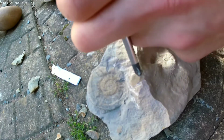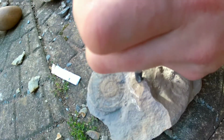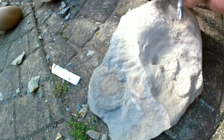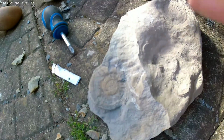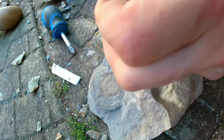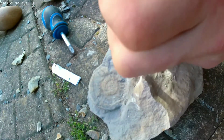But you can hear from the sound, it's a harder rock, just from the tapping. Because it's a harder rock, I'm going to switch my tools. I don't want to damage my screwdriver too much. See, it works a little bit better as well.